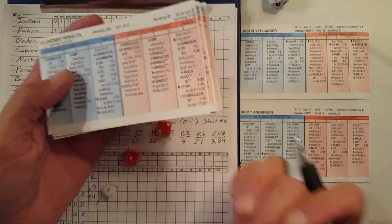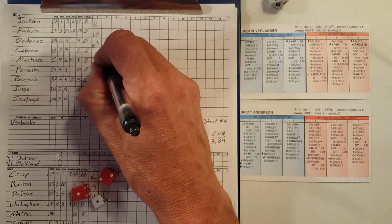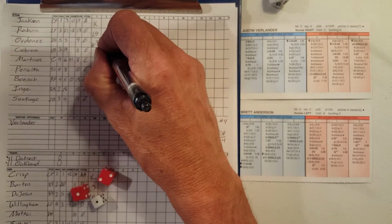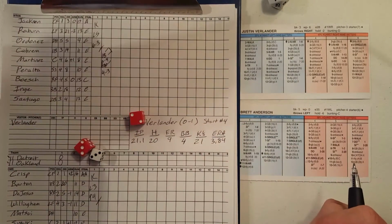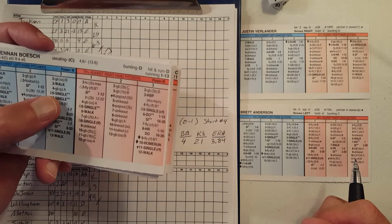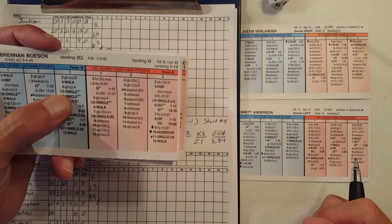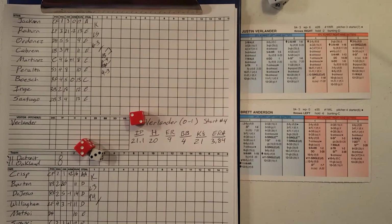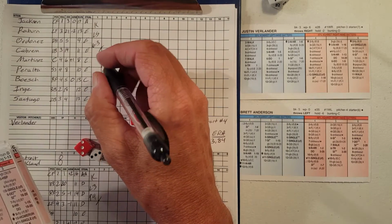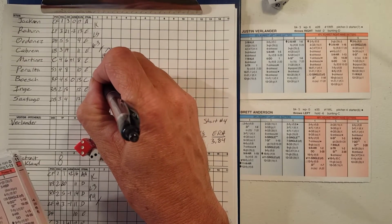Johnny Peralta, a 1-3. Ground out to shortstop. It's going to be a 6-4, 4-3 double play. Cabrera will go to third. And we have 2 away. Cabrera at third, Brennan Boesch at the plate. A 3-5. 2 outs, and so the clutch hitting symbol, it will be an out. So it is a pop out by Brennan Boesch. Since there was a runner in scoring position with 2 outs, instead of a single, it is a pop out. We'll call it pop out to first.